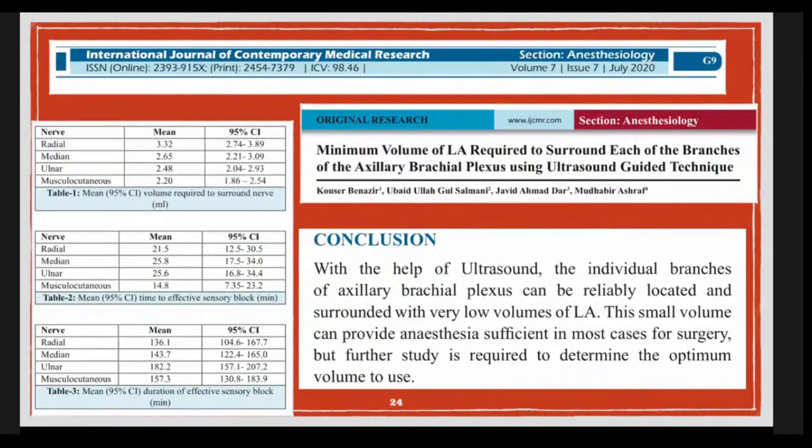So this paper discusses the minimum volume of local anesthetic drug required to surround each of the branches of the axillary brachial plexus nerves during the ultrasound guided technique. It shows that the radial nerve needs a mean minimum volume of 3.3 ml, the median nerve 2.65, the ulnar nerve 2.48, and the musculocutaneous 2.2 ml.